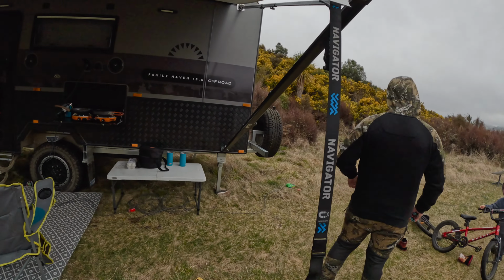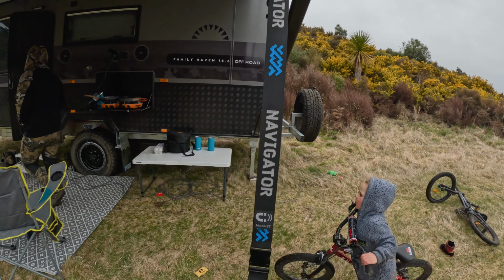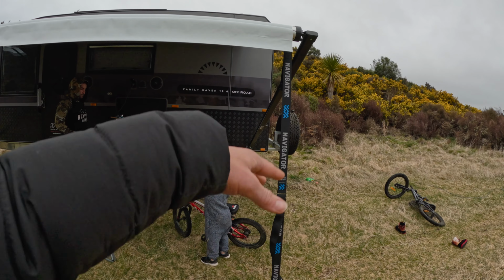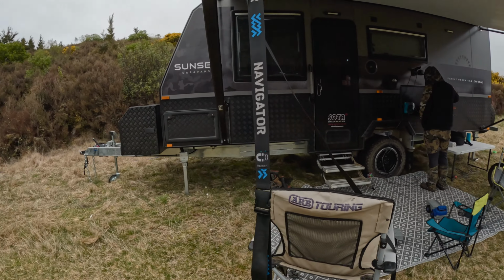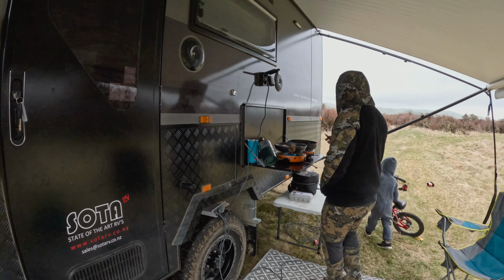These are a new addition to our caravan kit, these navigators. So they just hold down the awning so it stops it rattling or flapping when it's windy. Just keeps it sturdy. So we're cooking out on the little fold-out picnic table.